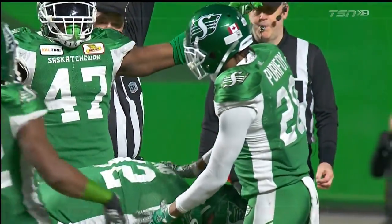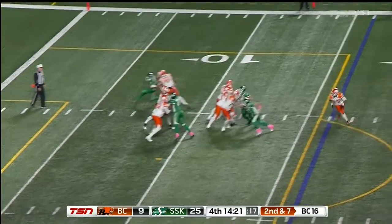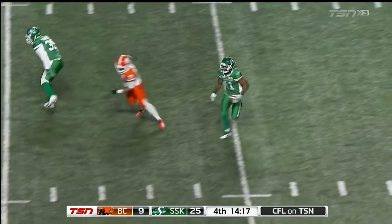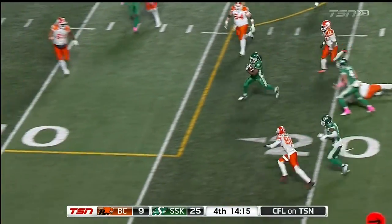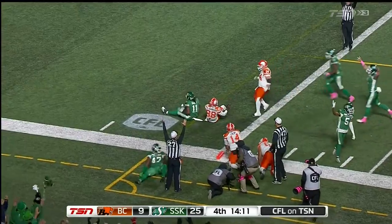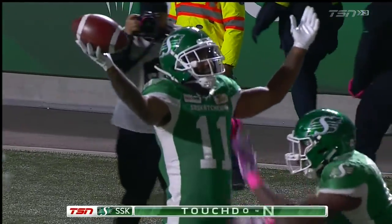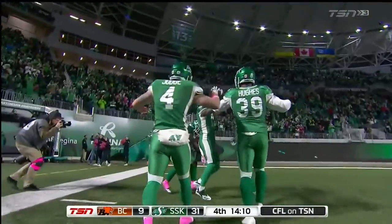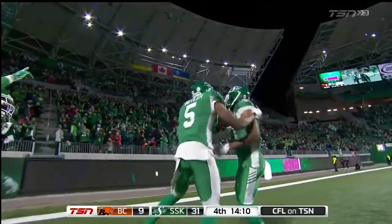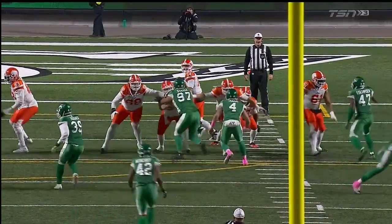Boy, Chris Jones' strategy. Lule downfield, intercepted, and Geedy's got it. And Geedy with the return down to the 5, touchdown. Number 11 for this defense, and the 11th from number 11. It takes the ball and scores with it.